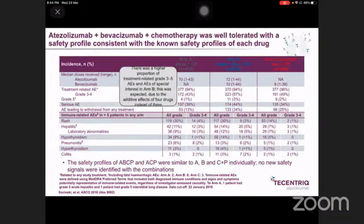Talk about the side effects. Obviously, when you're adding 4 drugs, the side effect profile was worse. We are seeing more side effects. If you talk about the serious adverse events, it is around 44% compared to 34% in the other arm.